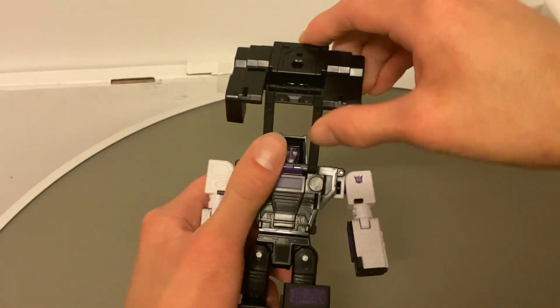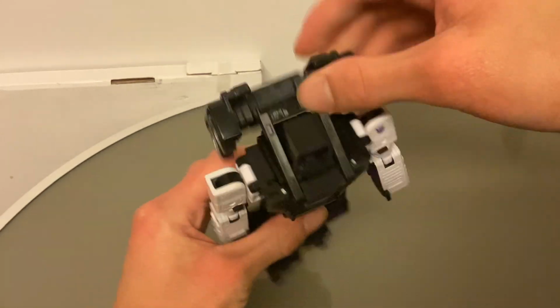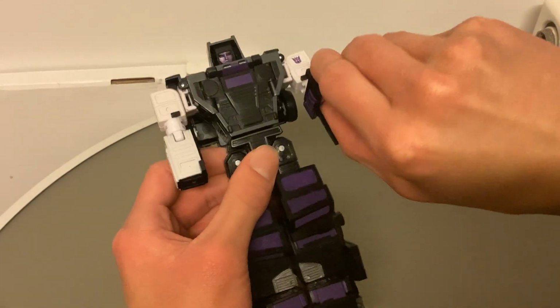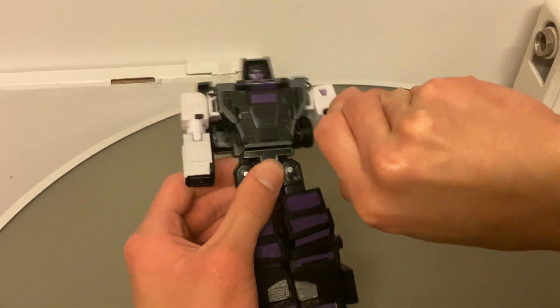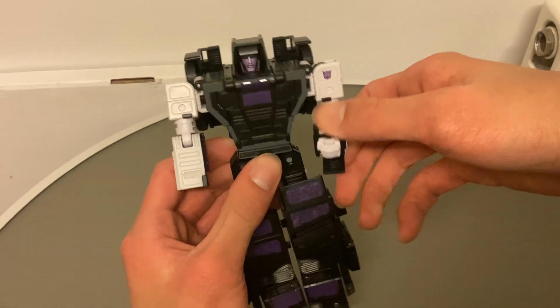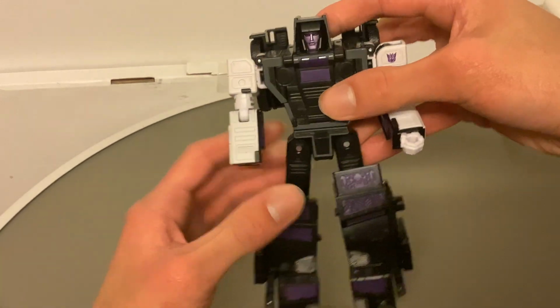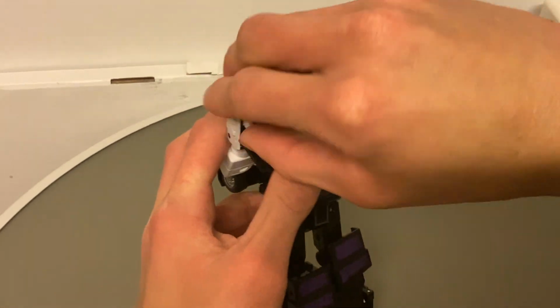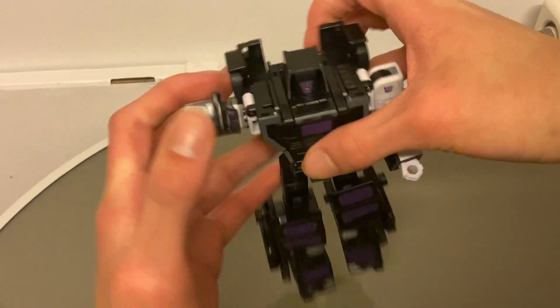And then for this bit, you want to bring this to this position, and that goes all the way at the back there, and rests on his back. Then come out and get out the fists. Open up that panel, get out the fists. You've got a nice Decepticon insignia showing there. Let's just get out these nice fists. And there you have it.